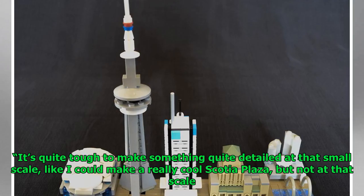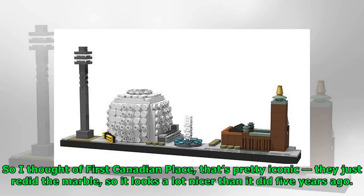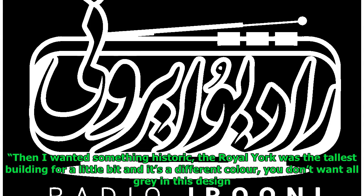It's quite tough to make something quite detailed at that small scale, like I could make a really cool Scotia Plaza, but not at that scale. So I thought of First Canadian Place. That's pretty iconic. They just redid the marble, so it looks a lot nicer than it did 5 years ago. Then I wanted something historic. The Royal York was the tallest building for a little bit and it's a different color. You don't want all gray in this design.